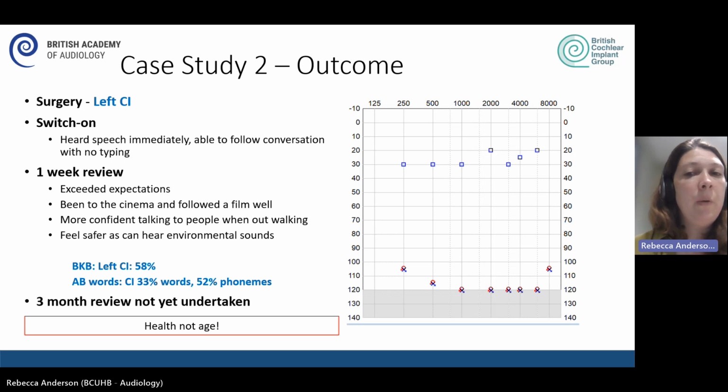At 1 week review, he reported that the cochlear implant had exceeded his expectations. He'd been to the cinema on his own, and he had followed the film without subtitles very well. He feels more confident to talk to people and start conversation when out walking, and he feels safer within his own home as he can hear environmental sounds.